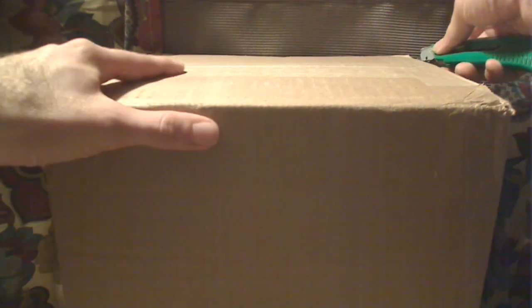Alright guys, I'm about to unbox this rather large box from Right Stuf, as you can see down there. So, yeah, it's been a while since I got a good sized box like this. So, here we go.